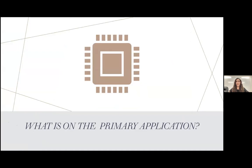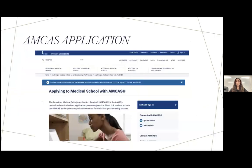So what is on the primary application? Like I said, you're going to be using a common application, and that is done through AMCAS. And this is a picture of what the AMCAS website looks like. I have this linked in the notes, so we'll make this PowerPoint presentation available to you guys so it's all easy and linked for you all.